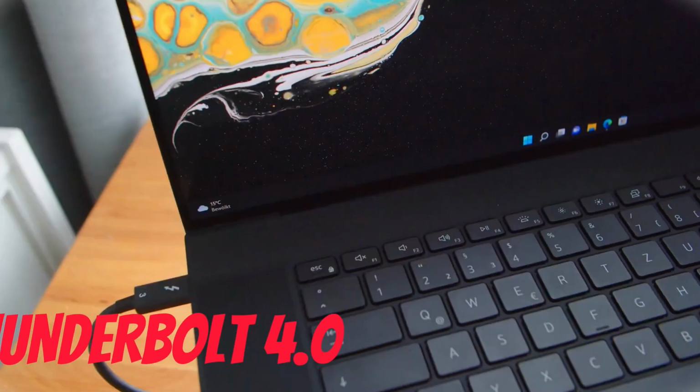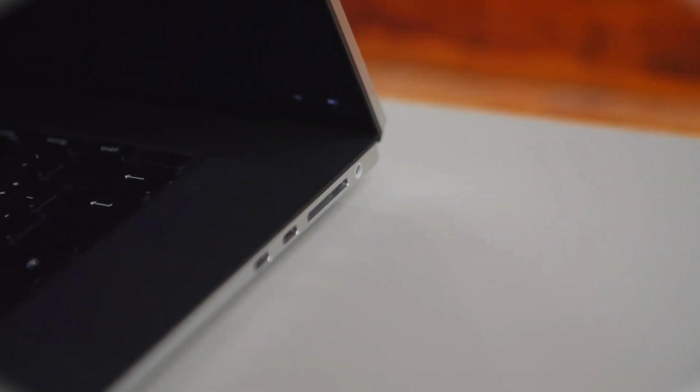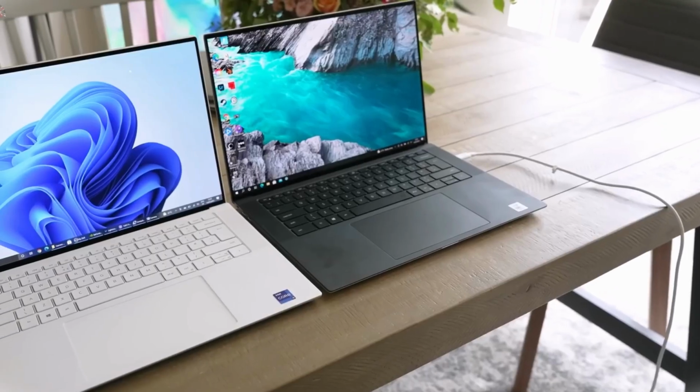Number 3. Thunderbolt 4.0. Digital content creators can now enjoy the ease and convenience of one streamlined interface, combining lightning-fast data speeds, breathtaking video resolution, plus a handy power boost for powered devices.